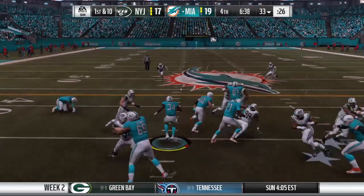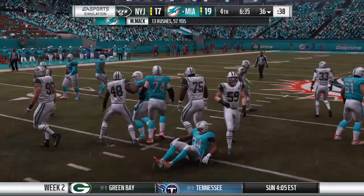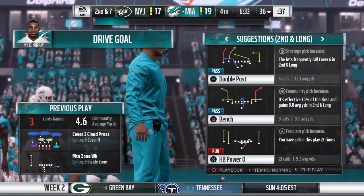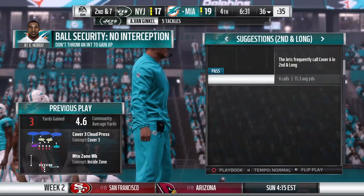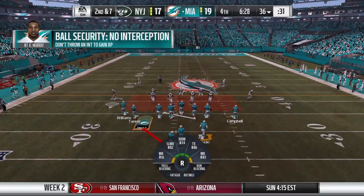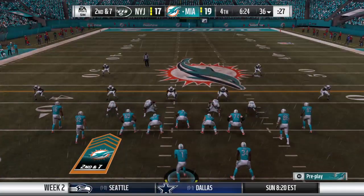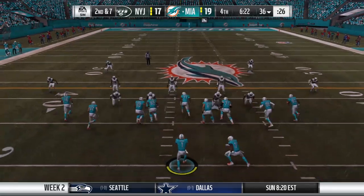A run by Mack to start the drive. And the hole closes quickly. He gets it across the 35 to the 36-yard line. 3 yards on the pickup there, and it'll be second down. Well, with the fumble he had earlier, we know how key keeping the football is here. That fumble earlier probably at the forefront of his mind. Just hold on to this thing.